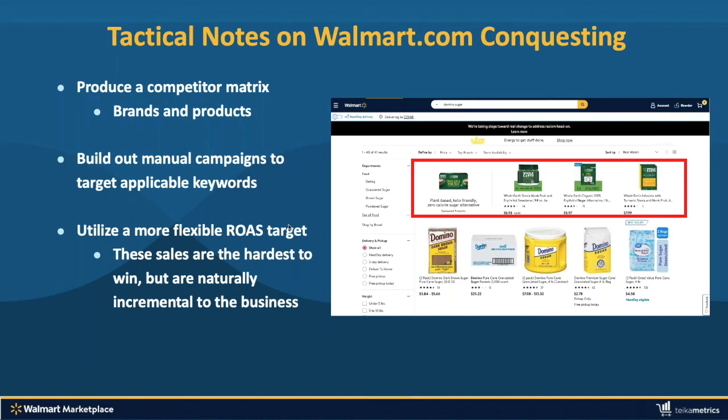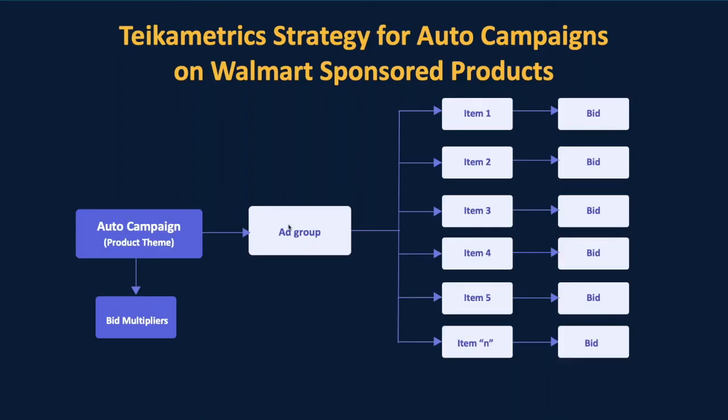So the way you should go about this is you should produce a competitor matrix of the brands you compete with and the particular products that map to every SKU that you want to advertise. When you build out your manual campaigns, you should make sure that keywords with those competitor terms are a part of them as well. Now, the one thing I will say is you want to make sure you have more flexible ROAS targets here, because it is a more costly strategy, which means your ROAS will be lower, but the incrementality, the ability to actually get a net new customer, is so much more incremental than any other keyword type.